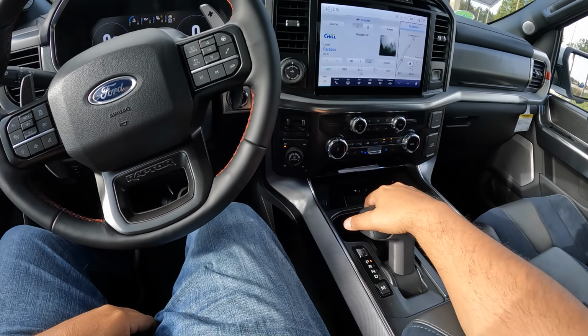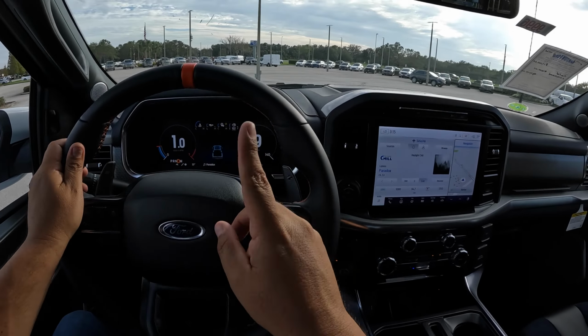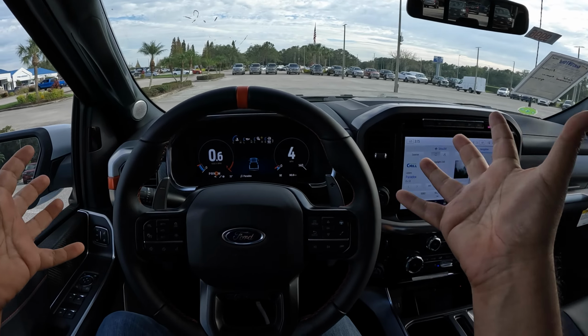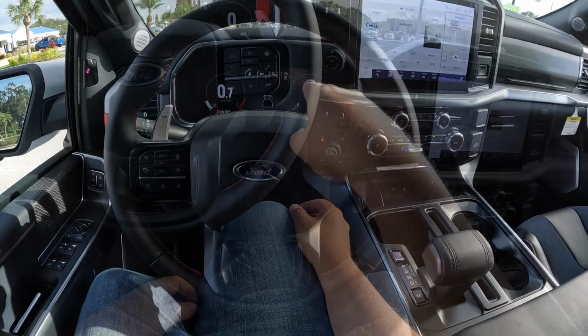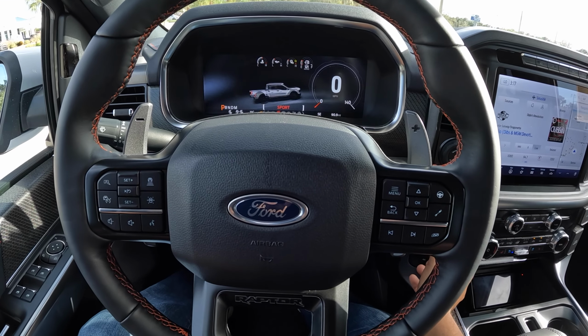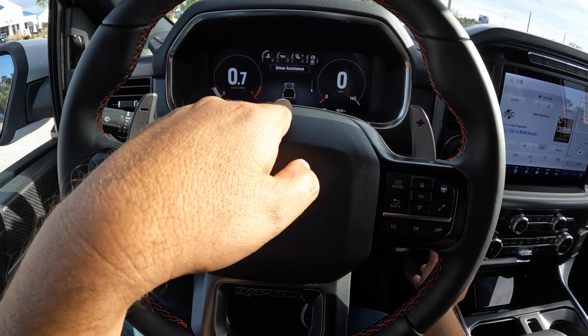So we go ahead, guys, and put this thing in drive. All right, guys, let's stop here a little bit, because I forgot to mention, before we go on, let's check out the drive modes, because obviously I'm just so excited to get this thing to drive. I forgot the modes, but we're in sport mode, and we've got several different modes. As you can see, guys, we are in sport, where we've got tow and haul, trailer, and snow and ice.